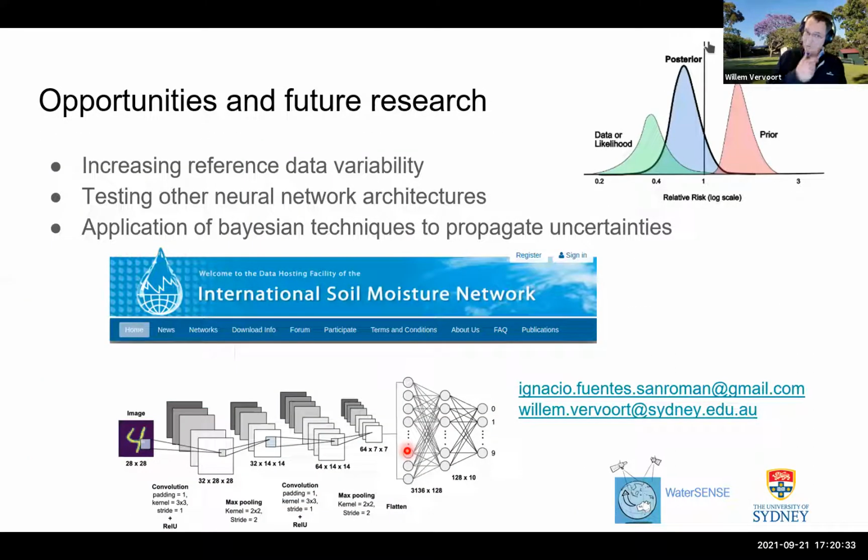So, of course, as I said, this is mostly research in progress, and there is more that we could do and are interested in. One of the things is, of course, we would love to have more reference data. So we'd like to have more data available so we can actually test the model better and we can develop the model further. We also would like to investigate whether there are other neural network architectures that we can work on and can develop.